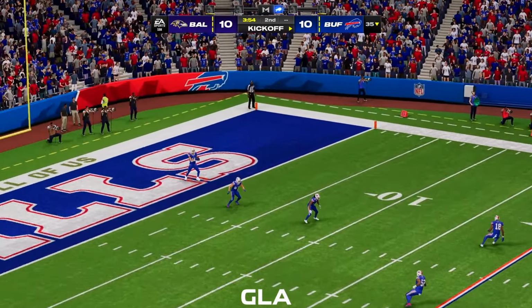That's a nice catch there. Remember, he had the fumble earlier. No way he was giving up the ball in that situation. Secured it tight to his body and picks up the 1st down.